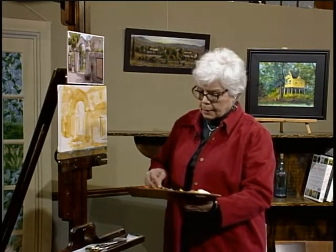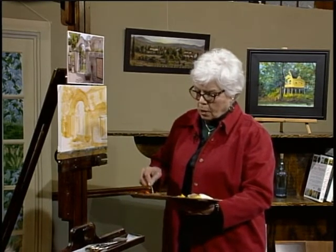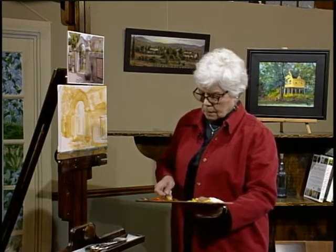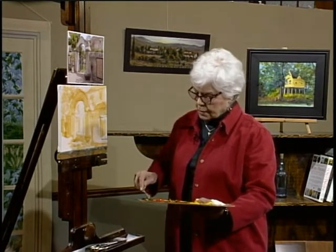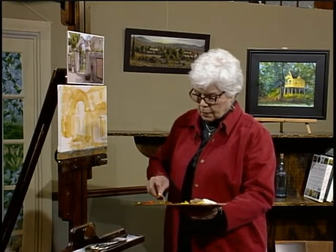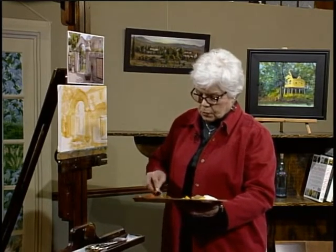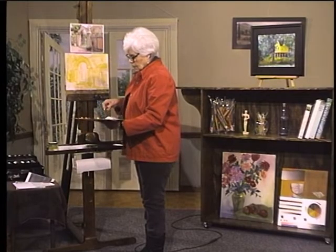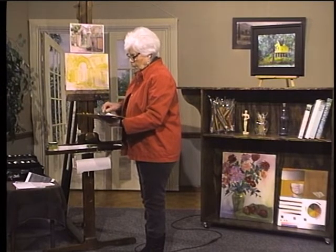We're going to take a little bit of liberty with that because we don't really want to just copy the photo. We really want to give our impression of what we see, and how we feel about it. All of that goes into your painting. What you see, what you feel, how it touches your heart, your soul, it all goes in there.